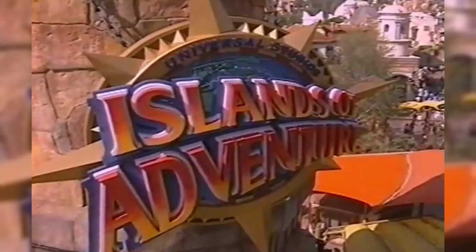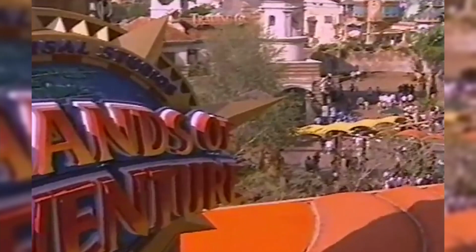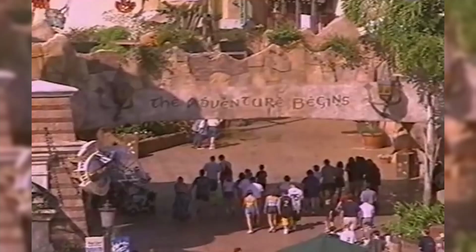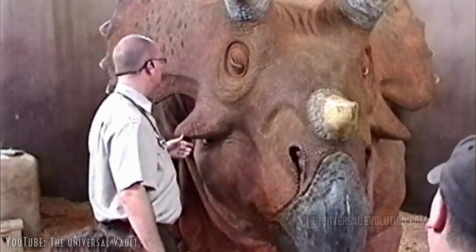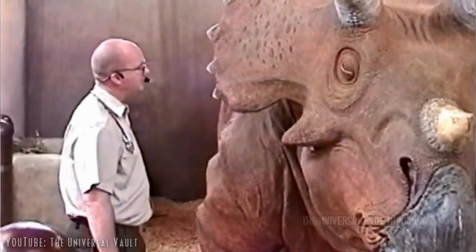Islands of Adventure, during its first few years of operation, experienced disappointing park-wide attendance, causing the resort to evaluate its offerings. Due to underwhelming guest turnout and feedback, Universal made the decision to inactivate Triceratops Encounter in fall 2001 until further notice. The attraction at this point had been operating for only about 2 years.